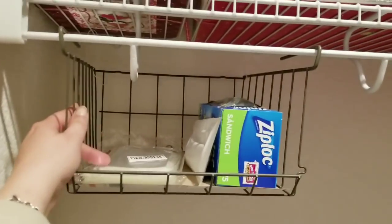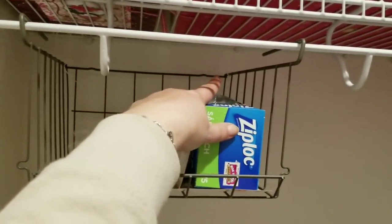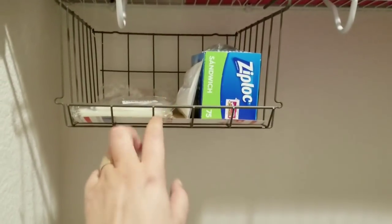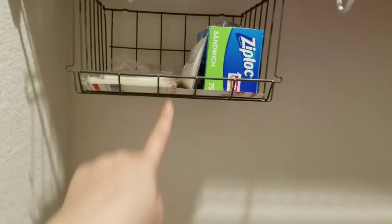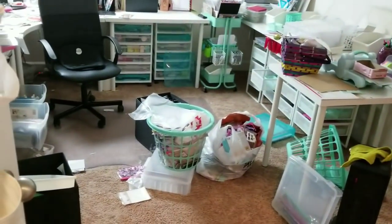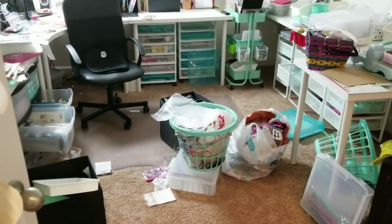Sorry guys, I know I'm walking around. Look, I did use the zip ties right there, and now it's here. And I put all of my baggies I use with my Etsy stuff on top, so I can take out a baggie when needed, or put a baggie in there when needed, and I have it right there. So still a long way to go.